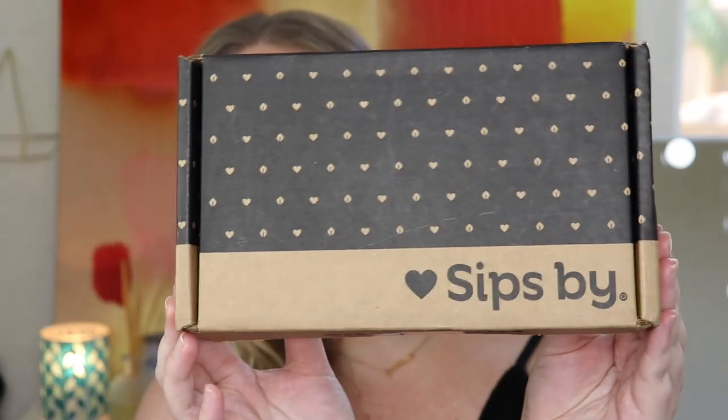But the box we're opening today isn't one of those special boxes. This is one that's curated based on my tea profile. So this is what the box looks like, that all the teas come in. I think it is super cute.